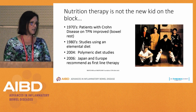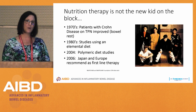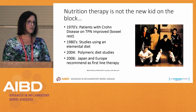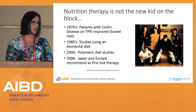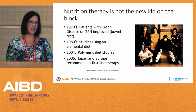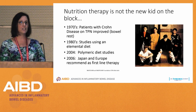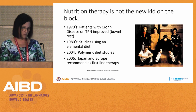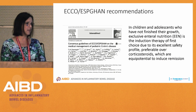But as people did more studies, what we recognized was that it was essentially what was going into the GI tract. And in the 80s, there were lots of studies looking at the effects of an elemental diet on inflammation and Crohn's disease. And it was found to be quite successful. In 2004, we started to expand beyond the elemental formulas and looked at polymeric diets, polymeric formulas, and also found that there was equal success with use of this formula in improving inflammation in IBD, which led to Japan and Europe in 2006 recommending exclusive enteral nutrition as first-line therapy in Crohn's disease. So at that time, virtually everybody started to get on board with that was probably the right thing to do.